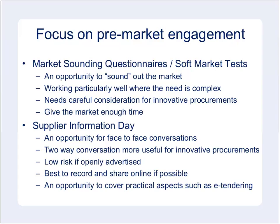So, the focus on pre-market engagement, particularly around, and we've been through some of this anyway, market sounding questionnaires, or soft market tests as we call them here. I think they're normally called market sounding questionnaires in Europe, and supplier information days. We talked a bit about the differences between these already, but a market sounding questionnaire or soft market test is an opportunity to sound out the market, try and encourage some of those issues which might come up in the procurement to come out before the procurement, around the specification, terms and conditions, whatever it is.